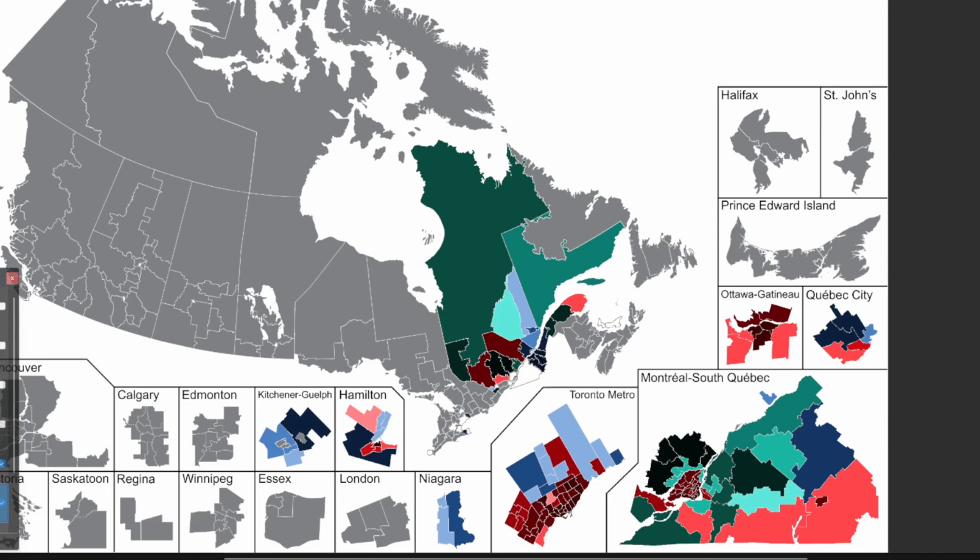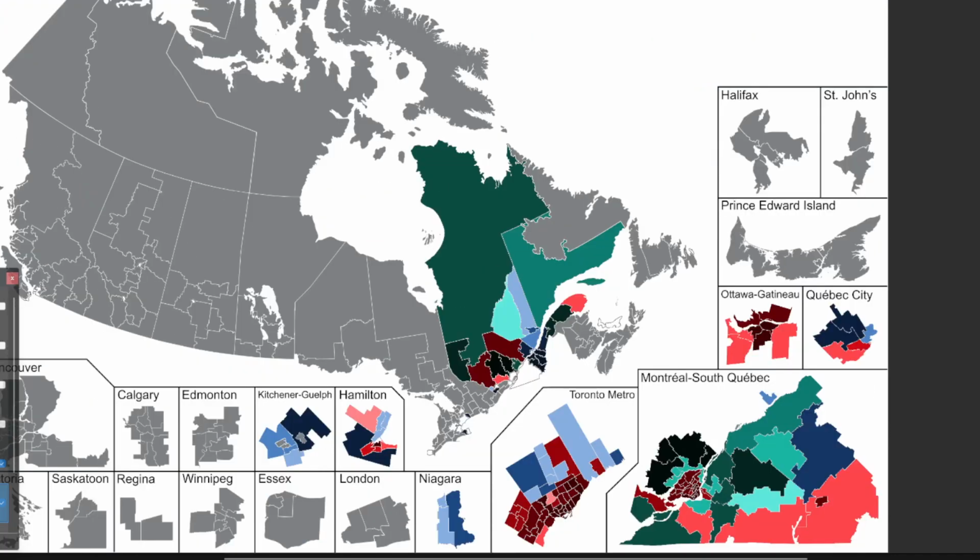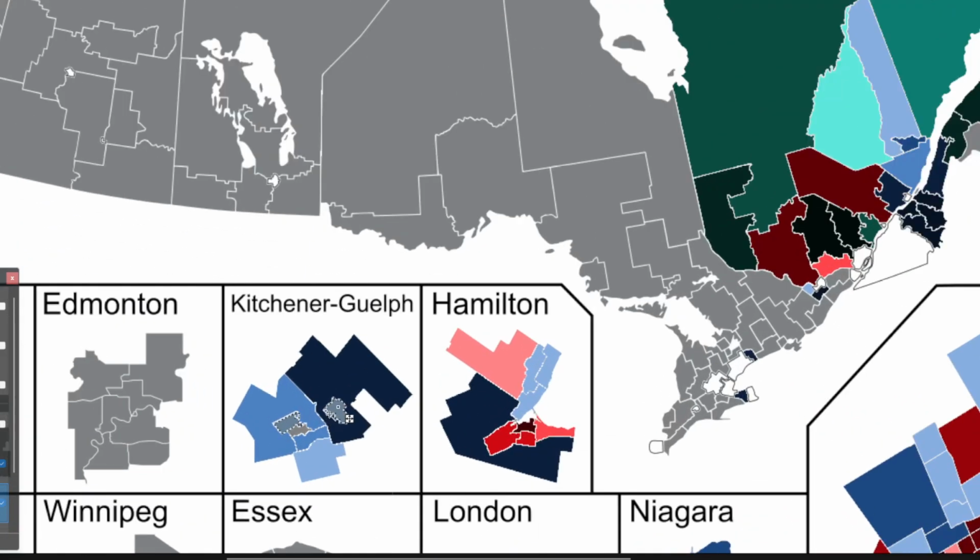We have Waterloo, Kitchener, and Guelph. Now, if you watch my regular model, you will know that I currently have Kitchener Centre as in play. I think I'm wrong on that. I think that model's wrong. And I haven't corrected that because I can't really figure out what the math error is, but I'm pretty sure there is a math error on that.